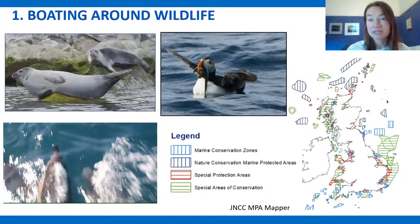And if mothers and fathers are looking after their young eggs in the nest, and we do disturb them, they can take flight and knock the eggs out of the nest, which is not good and results in a population decrease of that bird species. So we must be keeping our distance away from cliffs as well, especially where these birds are nesting.